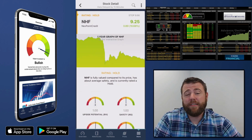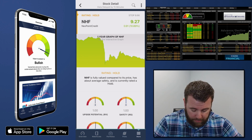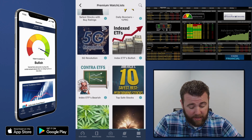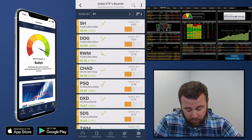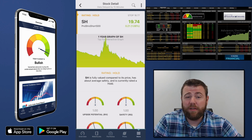And then the last couple that I have that could be some potential hot stocks coming up are going to be, once again, under the premium watch list. And it's one that comes from our sessions here on Facebook. So we're going to look at the contra ETFs real quick. So for conservative investors, SH is a single leverage ETF.